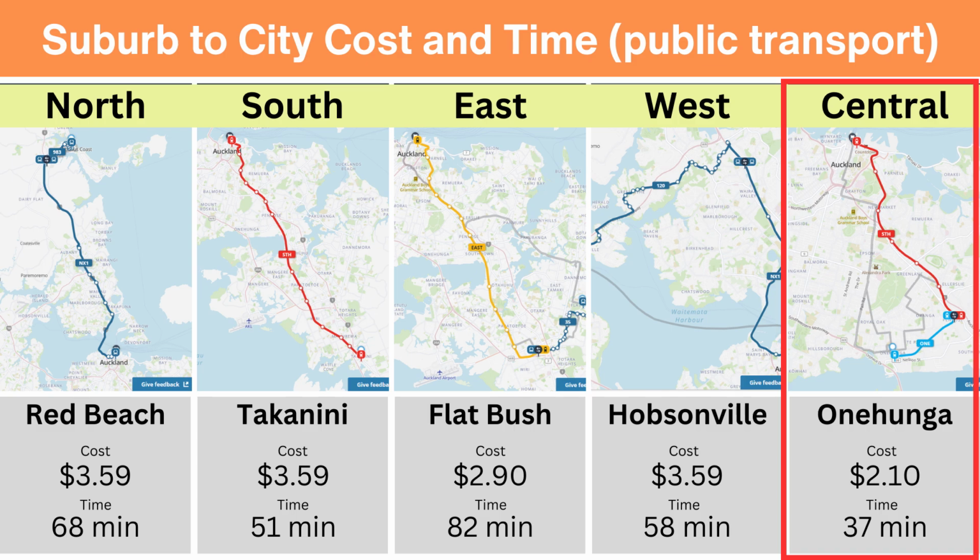As you can see, the central suburb of Onehunga is not only the cheapest, but also the fastest by 14 minutes. Takanini in the south has the advantage of a quick train service right to the suburb. Flatbush out east is the second cheapest service. However, it is the longest journey by 14 minutes, as the suburb is 17 stops away from the train station, then a 40-minute ride, and there isn't a direct bus line.